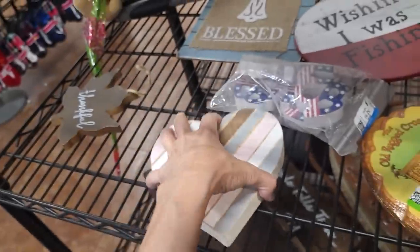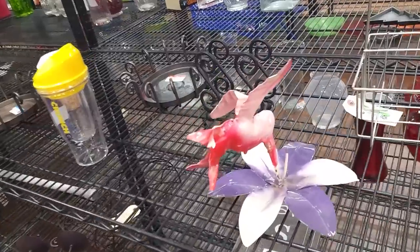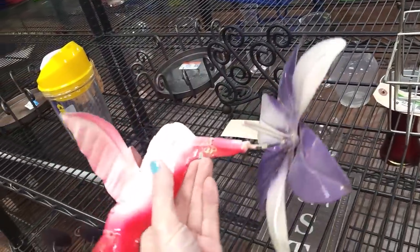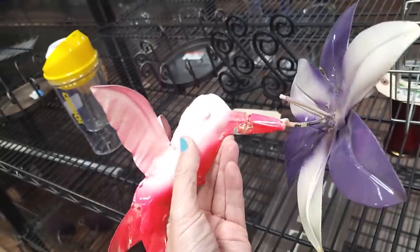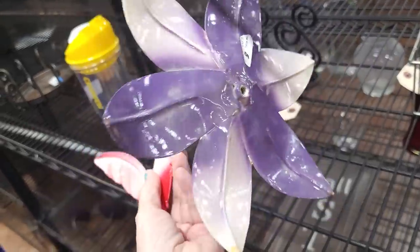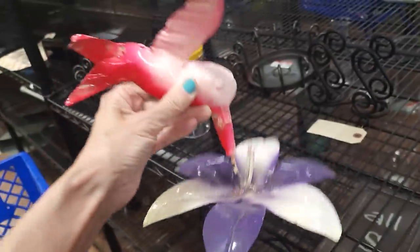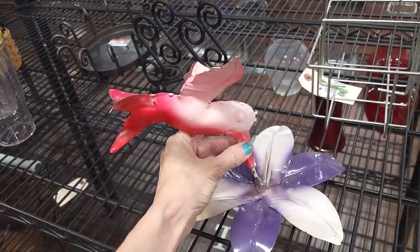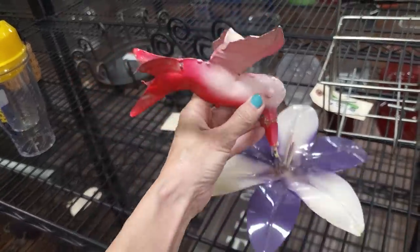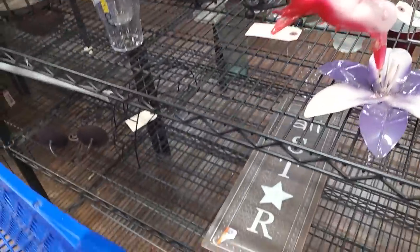Another Hobby Lobby piece. All right. Here is a metal hummingbird drinking out of a hibiscus. I'm looking to see how he would have been attached to something else. He's definitely, oh, it would have had the metal post right there. And so then he would sit like that. But he has been bent several times, so the paint is all worn, which means there's a little metal fatigue going on with that piece. That's too bad.